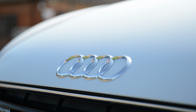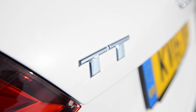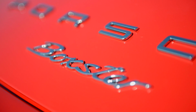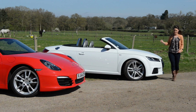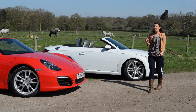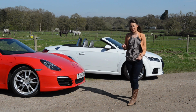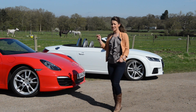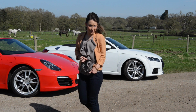Specifically, we've taken the most popular version of the TT, the 2-litre TFSI, which costs from £32,000, at which price it undercuts the standard Boxster by £7,000. Significantly cheaper it may be, but the TT lacks little in the way of grunt. Its 2-litre turbocharged engine kicks out 230 horsepower, meaning it's just 35 shy of the Boxster, and actually it thrashes it for torque.